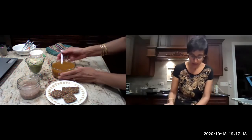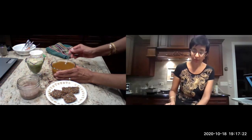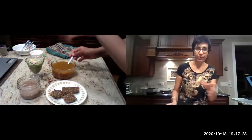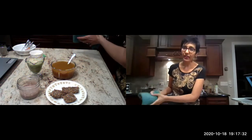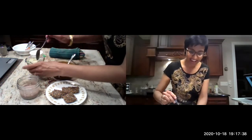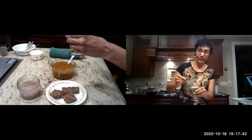So please try these things at home. Don't throw away the superfoods that you have in your pantry. You can whip up so many nice things out of it, and something very easy, right? I am going to try the matcha cardamom chia pudding first.